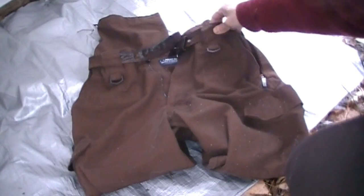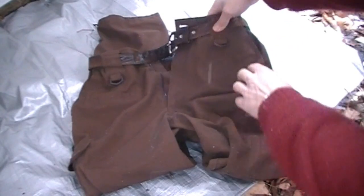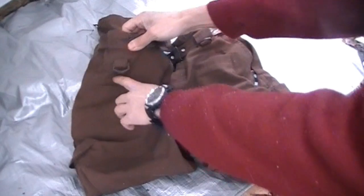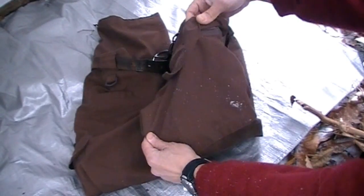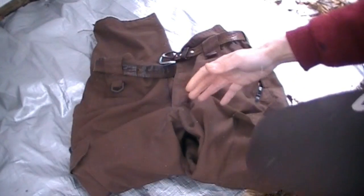So this part up here, these have 8 total pockets, guys. You have these 2 little pockets here in the front with the D-rings above them. Then you have the 2 side pockets. Then you have 2 pockets on the legs here. And then you have 2 back pockets.